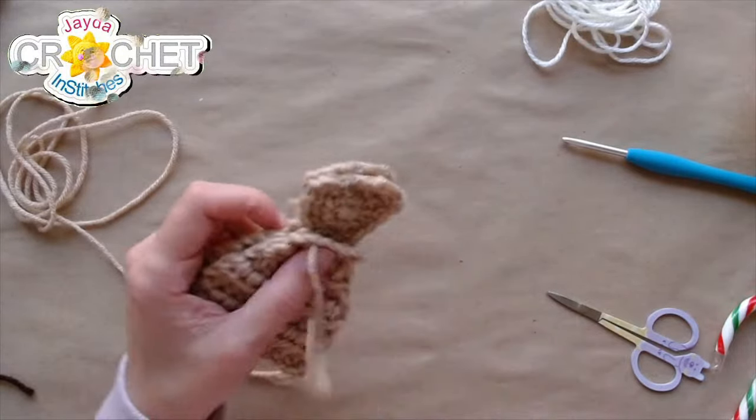There we go. And then I'm going to do the same thing on the other side, but I'm going to do it facing the other way, because I can't crochet left-handed and I want this antler to be a mirror image. I'm going to crochet the other antler on the other side, but doing it from looking at him from the back.